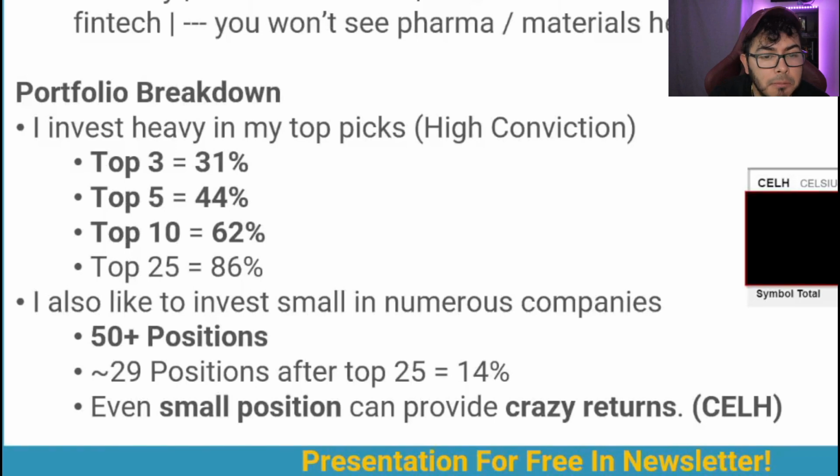So taking care of 10 positions and understanding those 10 positions very well is easy to do, right? Even though I have over 50 positions, 10 make up 62%. So I focus on those 10. And that's a great method because I feel like some people hear 50-something positions and they'll be like, how can you cover that many? Well, the market cap in your portfolio tells you which positions are important depending on how much you own.